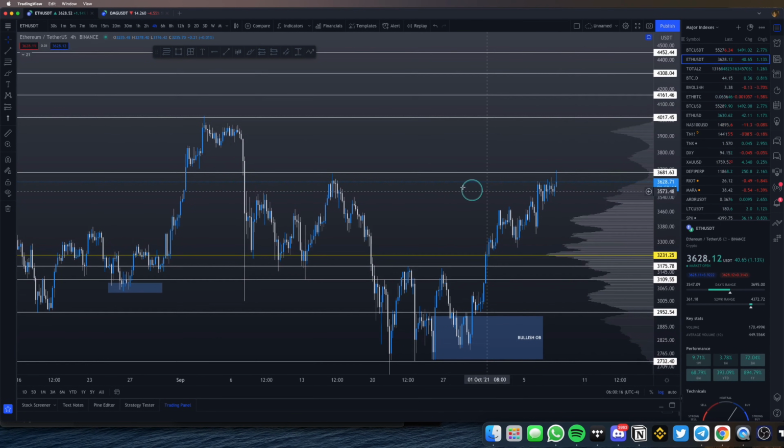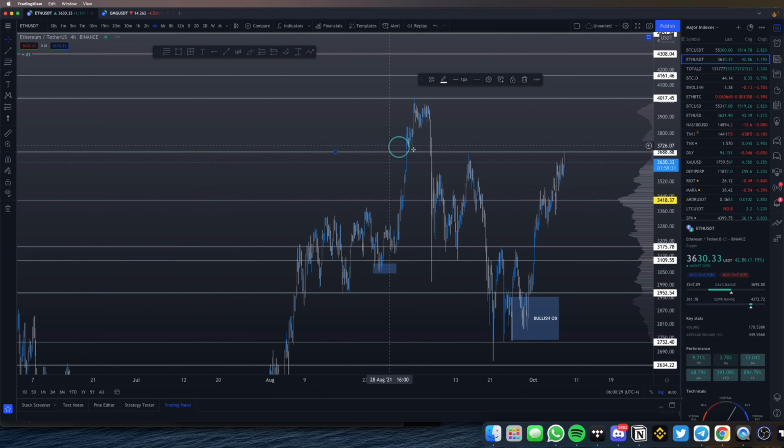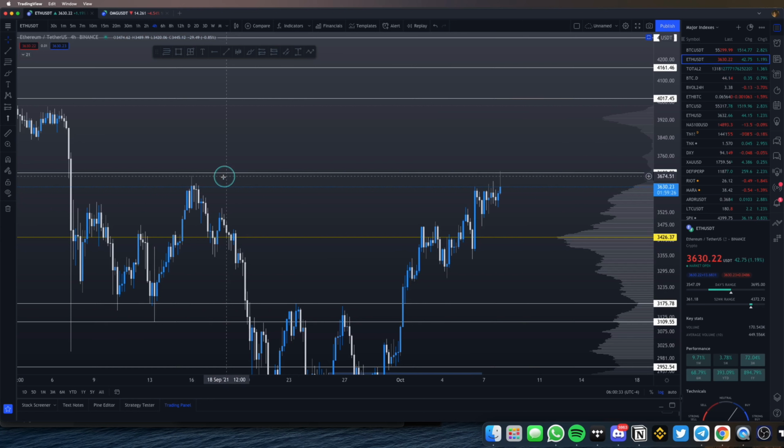So right now, Ethereum. If you know anything about liquidity and how the markets work, then you would have seen this move by Ethereum coming, right? Notice how the price of this 4-hourly wick, right? It wicked just a tiny bit above this level, just a tiny bit above this level if you pay attention to it. This is called a liquidity purge, right?